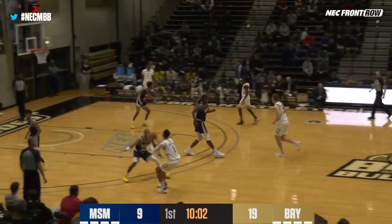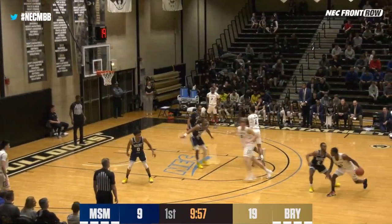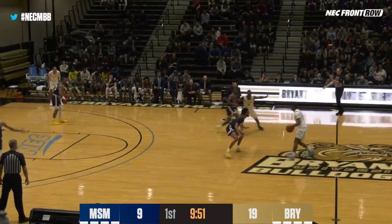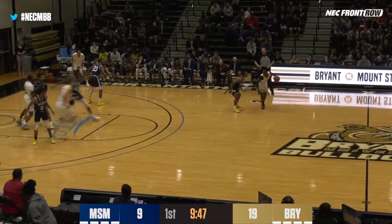Harding on the floor with Cardenas. Fakes the three. Cardenas left wing. Naduba straight away. Ayo Dada in the game for the first time for Bryant. Wearing number 2, he's got the basketball now. Dada almost dribbled on the midcourt line. There's Naduba with 10 on the shot clock.